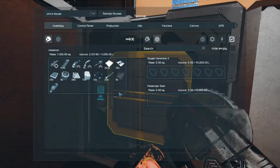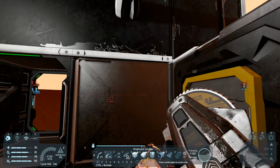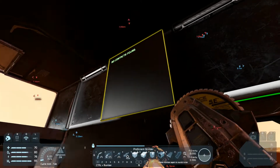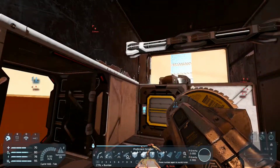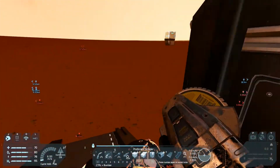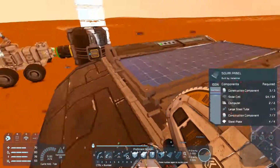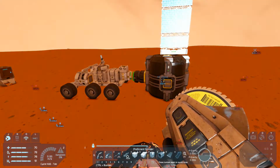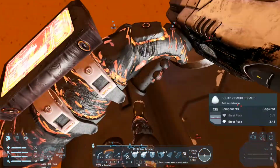Now, one of the things that we could have done is actually... oxygen generator. You're obviously powered. Oh, you were powered. You've got a solar panel on the roof, right? Okay, so you have your own power, so we'll leave the solar panel for this one here. That one is still charging. The only thing we really don't have at this point is a battery.